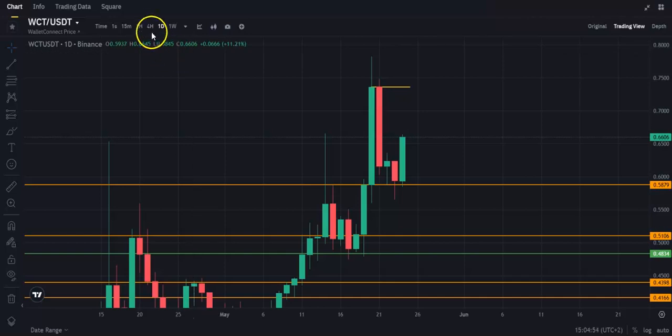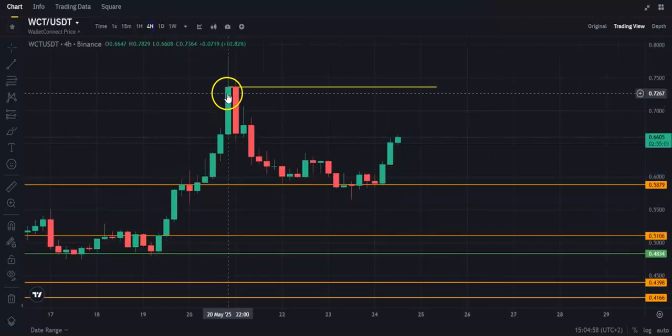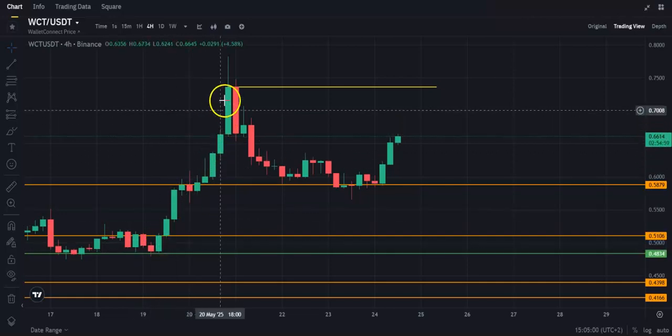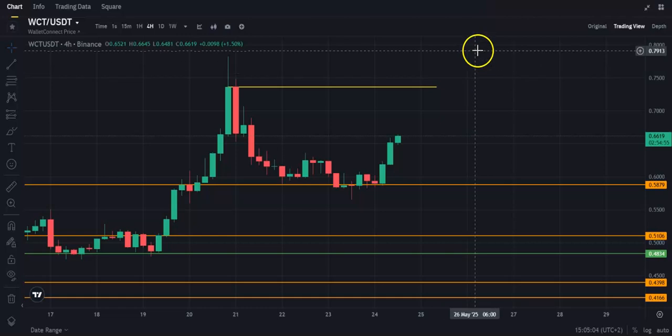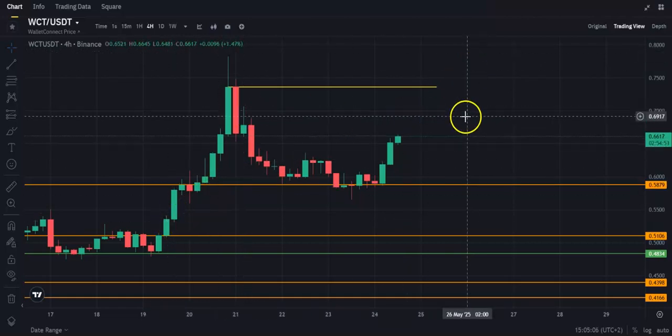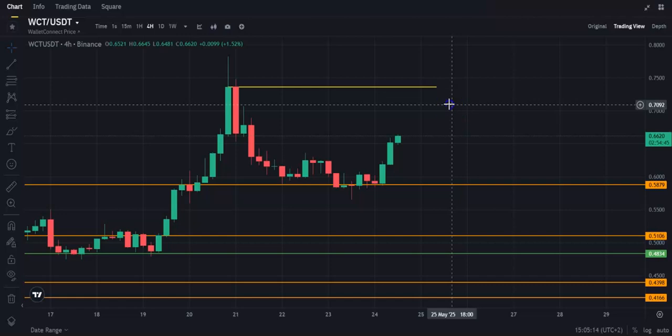And yeah, now let's take a look at this on the 4-hour time frame. Now this is kind of some pattern that you see a lot. You just see a big run up, and then you see a dip, and it gets up here, and then once it breaks, it makes that next run. So I anticipate once we break about 73.7 cents, we're going to have that next real run up, guys.